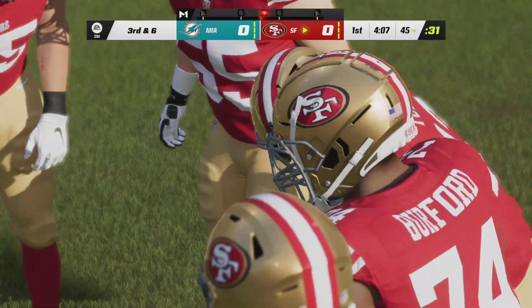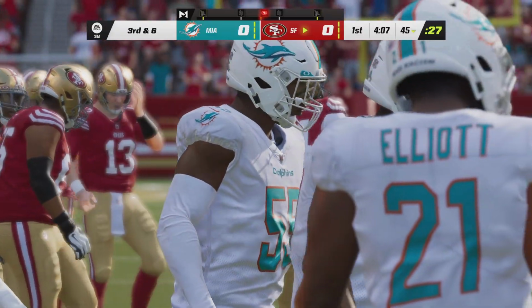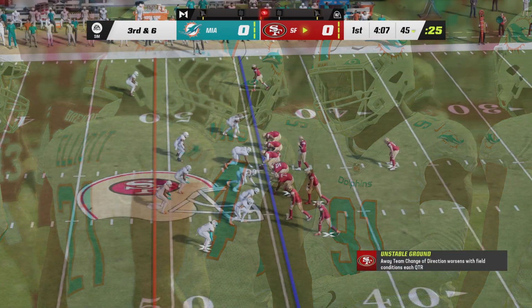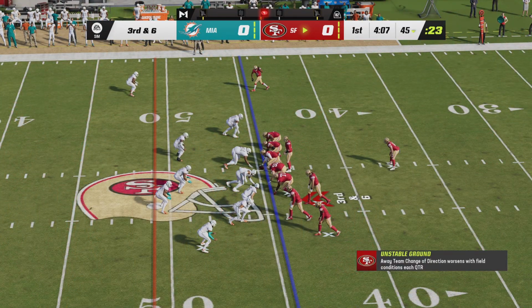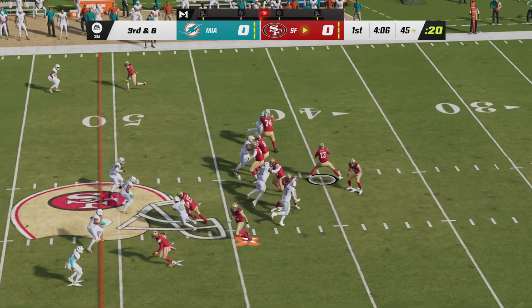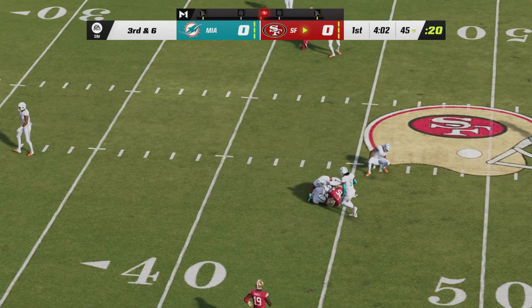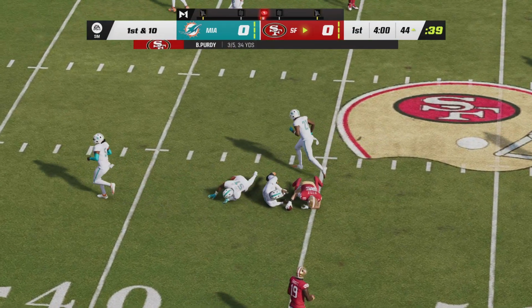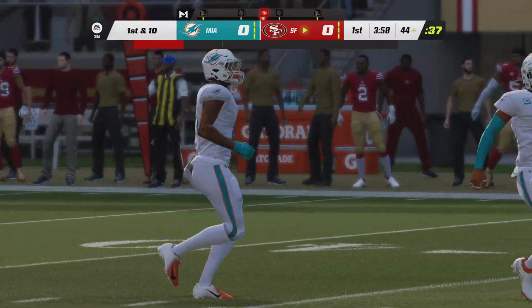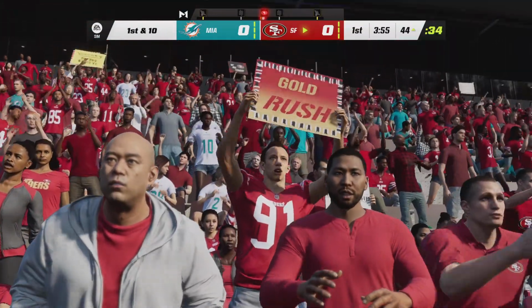My first thought is surprise, because that's one of the better tight ends around, and I've seen him pull in balls like this before. But how about a little credit to the defense forcing that incompletion? Purdy with it on 3rd and long. And able to haul it in is Kittle. And he's got another first down as he's brought down at the Dolphins' 44-yard line. The 3rd down conversion successful.